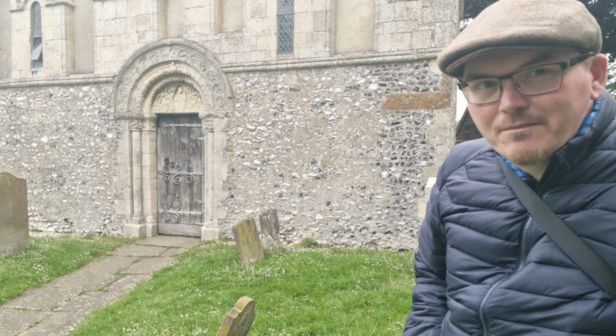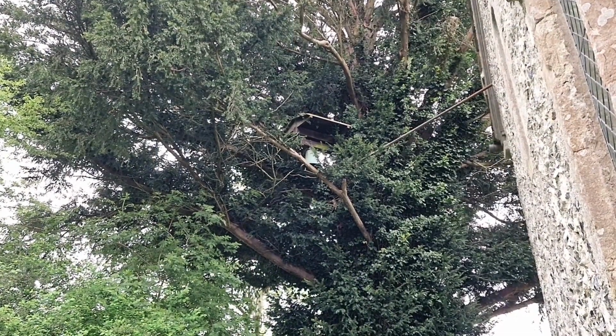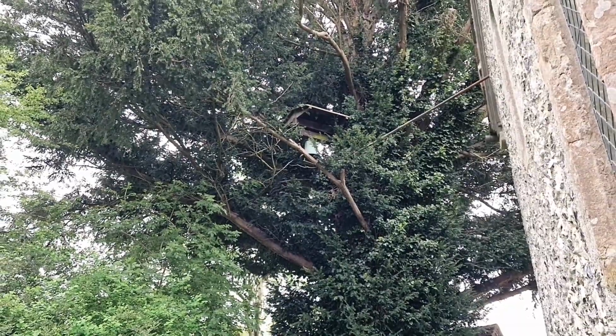So there is another surprise, but I don't know if it's actually still there, but I will show you if it is. If not, I'll just tell you about it. So let's get off the tripod and try and have a better look around. Just above me here, I've just spotted it, is the little surprise I was telling you about.